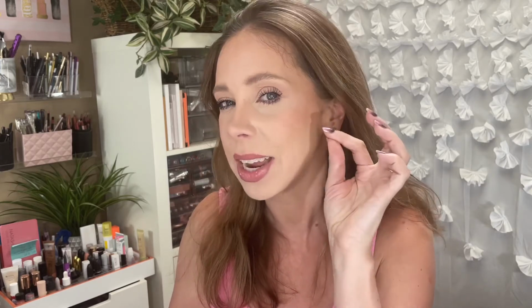So I have really been liking the flush of color on the forehead and nose with the light shade and then that rosy pink shade towards the back with just a hint of shimmer. So, so pretty. Should I put the hat back on?